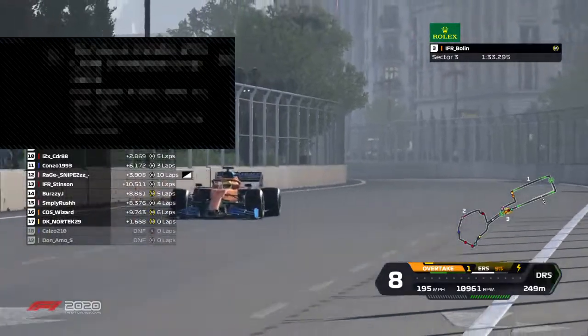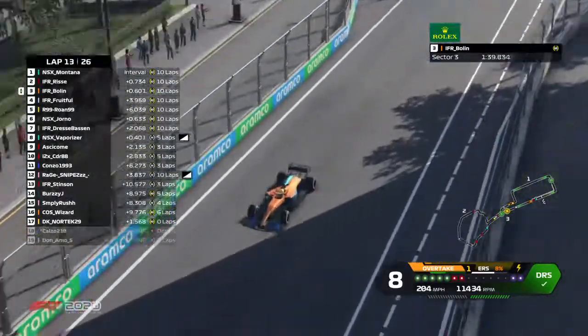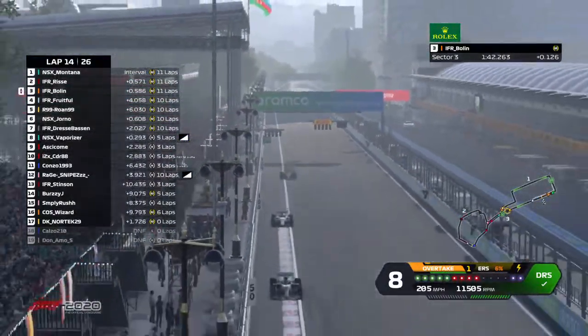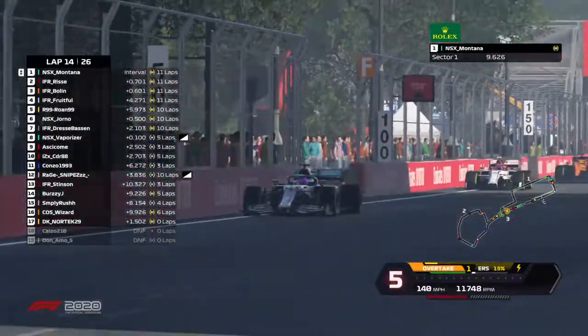I think it's turn 15 or 16, the left-hander before the end of the second sector, so the one just before that penultimate real turning event. Yeah, 15. Reese is a lot more aggressive than Montana. He gains about 1.5 tenths just in that corner alone.